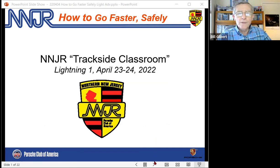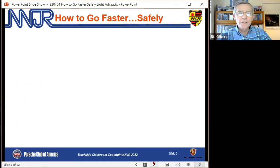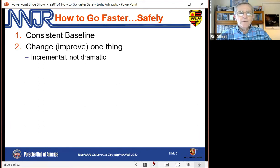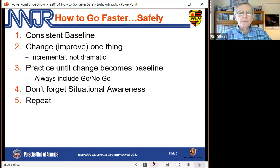We have the normal disclaimer that if you try something that we've suggested here and it doesn't work, it's your fault. But with that said, let's talk about how to go faster safely. The first step is to have a consistent baseline. We'll say more about what that means, but we can't improve if we don't know where we're starting from. And given that, then we can change or improve one thing in an incremental fashion. No big dramatic quantum steps here. And then we practice that improvement until it becomes part of our baseline.